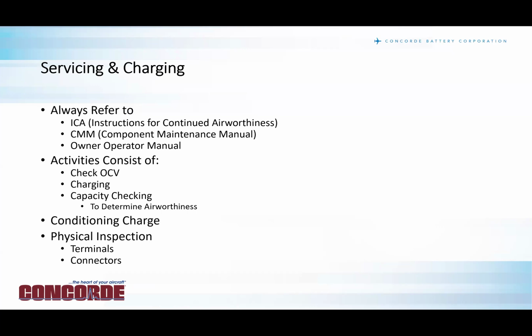Conditioning charge is a longer charge at a lower capacity for 16 hours. You can break that up and do 8 one day and 8 the other day. We'll go over that in a little bit, but that completely cleans the plates for you to be able to do a second capacity check. You're allowed per the CMM 3 capacity checks.